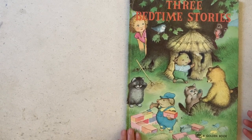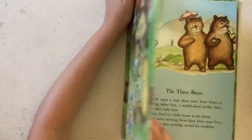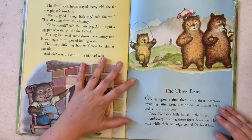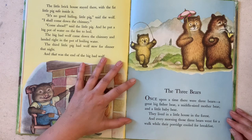From Golden Books, 3 Bedtime Stories with illustrations by Garth Williams. The 3 Bears. Once upon a time, there were 3 bears. A great big father bear, a middle-sized mother bear, and a little baby bear. They lived in a house in the forest, and every morning those 3 bears went for a walk while their porridge cooled for breakfast.